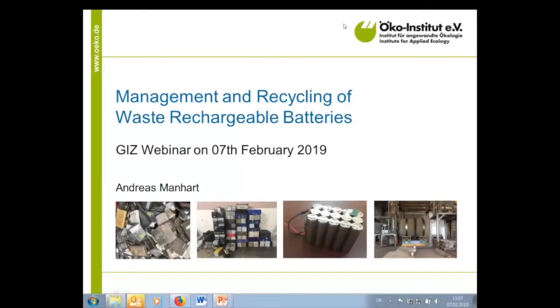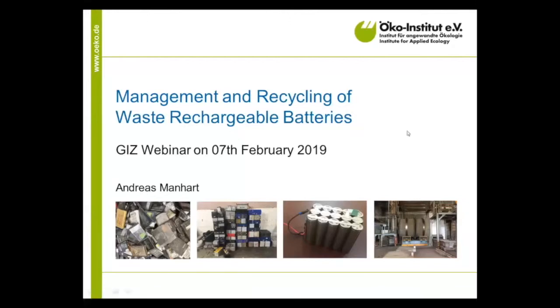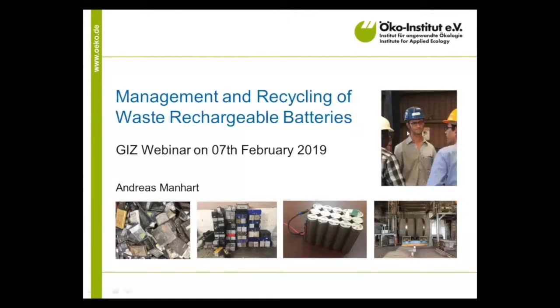So it's about management and recycling of waste rechargeable batteries. And for those of you who don't know me, that's me at a factory inspection, a battery recycling factory inspection. Actually, I come from the German Eco Institute.